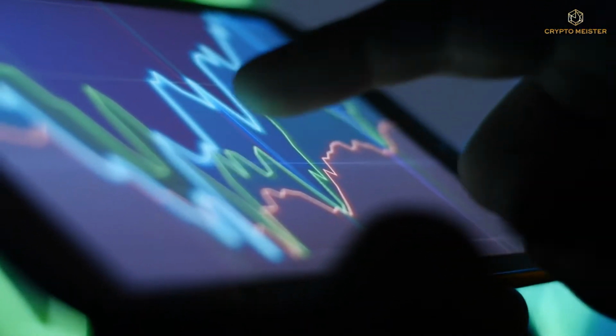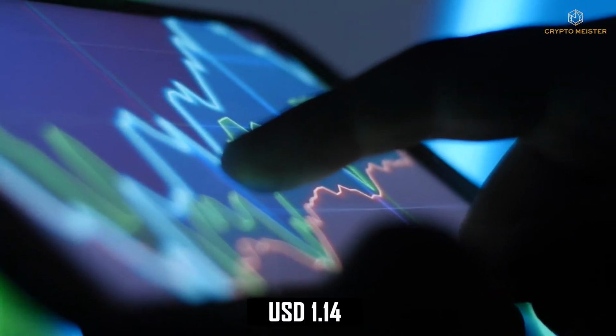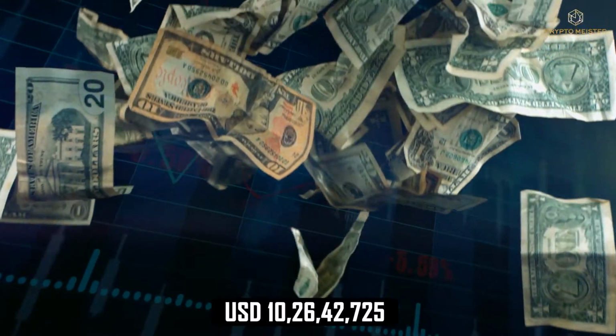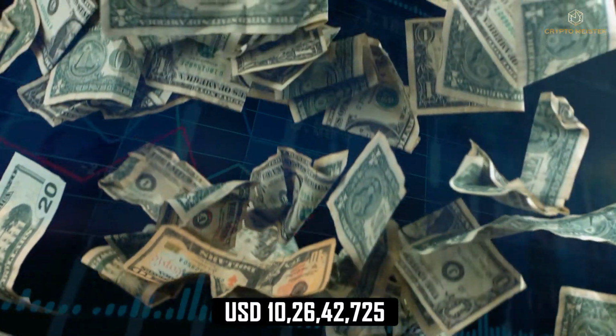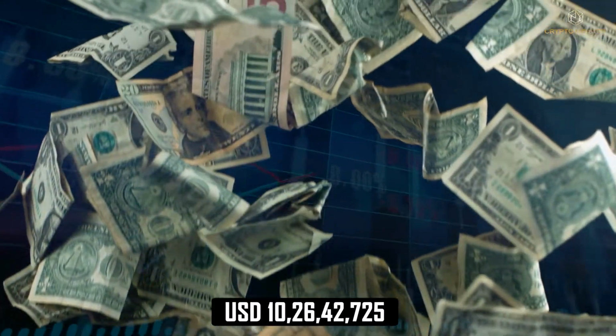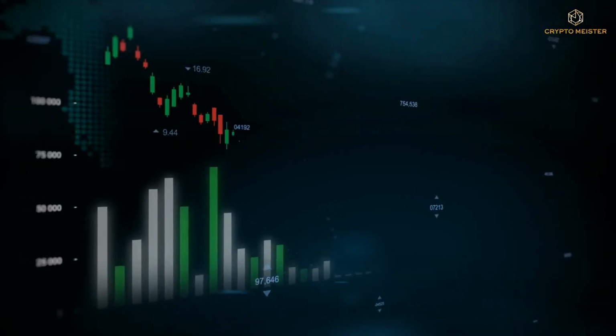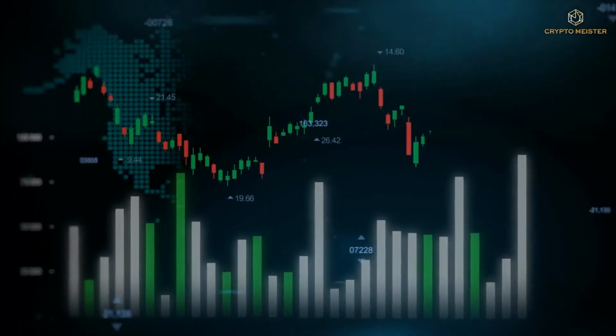The live Ren price today is $1.14 US, with a 24-hour trading volume of $102,642,725 US. We update our Ren to USD price in real time. Ren is up 0.03% in the last 24 hours.